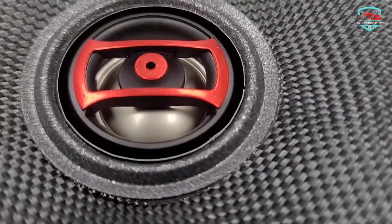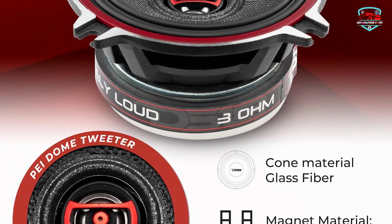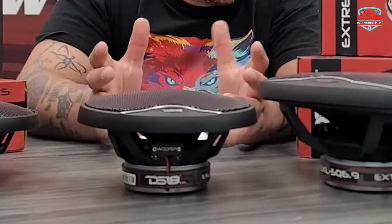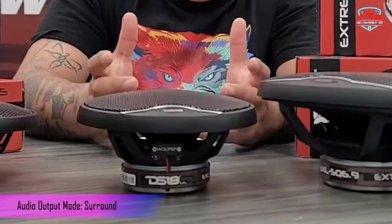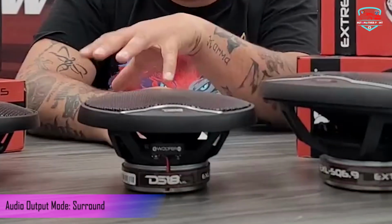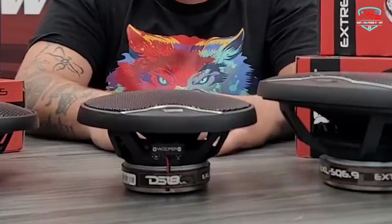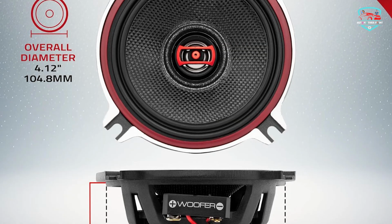These speakers are designed to handle daily use without compromising sound quality. A manufacturer's limited warranty offers additional peace of mind, ensuring reliability and long-lasting performance. Ideal for those looking to enhance their vehicle's audio system, these speakers deliver impressive sound with a combination of power, clarity, and durability.